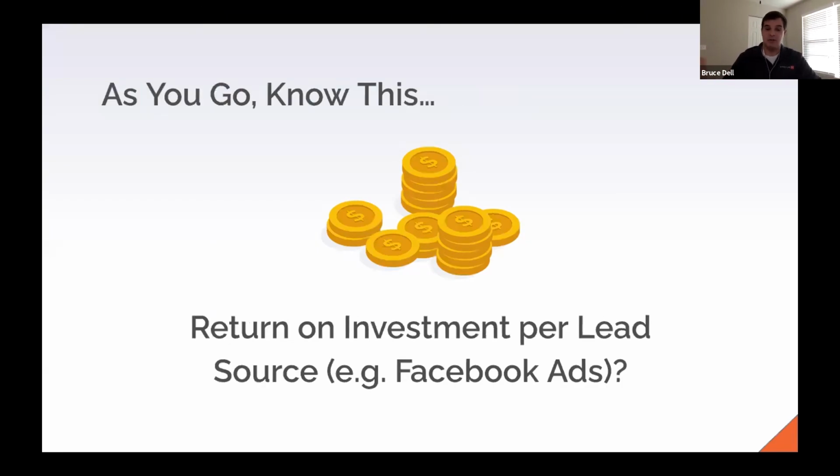And then as you go into these paid channels, you need to work out what the return on investment is for each source. So for example, a source being Facebook ads. When you pay to do Facebook ads, you're going to have to do that work to say, did this pay off? Did the sale that I got from these ads pay for these ads, pay for itself?